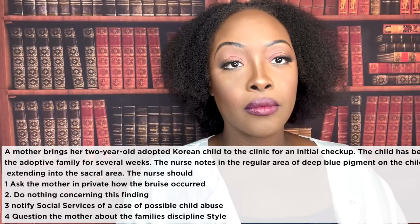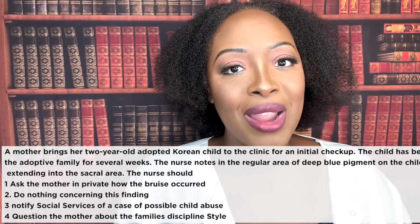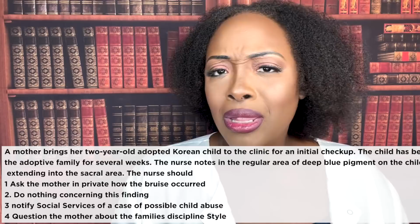And guys, the correct answer is 2. Do nothing concerning this finding. And I know as a nursing student, you don't ever want to choose an answer that says to do nothing, right? It's very rare that you're going to get a test question where you do nothing. But this is one of them. Why? Because there's absolutely nothing wrong with this patient. What does this patient have? A Mongolian spot.